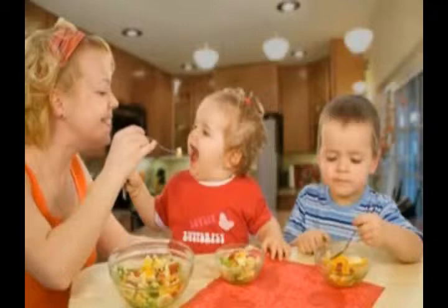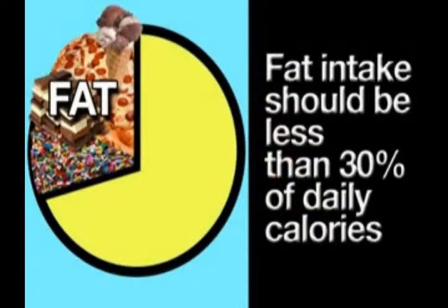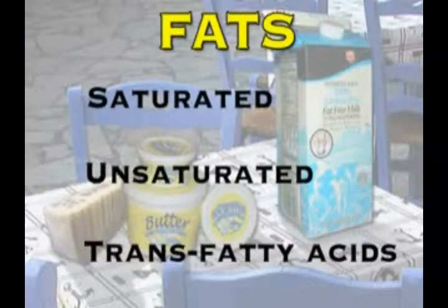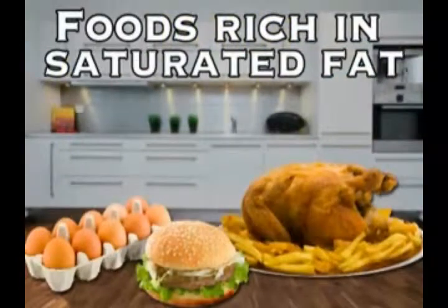The body usually makes all the cholesterol it needs. With this in mind, it makes sense to lower your intake of fats. In fact, it's best to limit total fat intake to less than 30% of your daily calories. All fats aren't created equal, though, and fall into different categories: saturated, unsaturated, and trans fatty acids. Saturated fat is found primarily in foods from animals, like beef, eggs, milk, and cheese. Because saturated fat is the main dietary cause of high blood cholesterol, it's best to limit it to less than 7% of your daily calories.